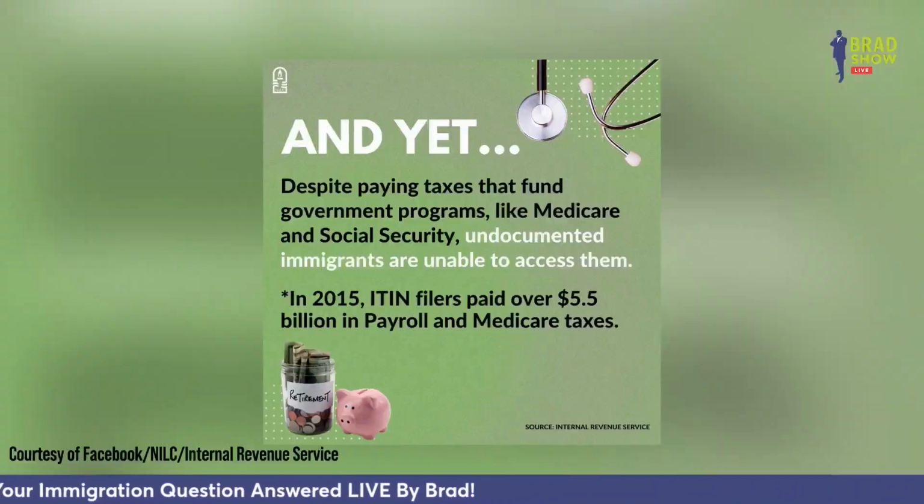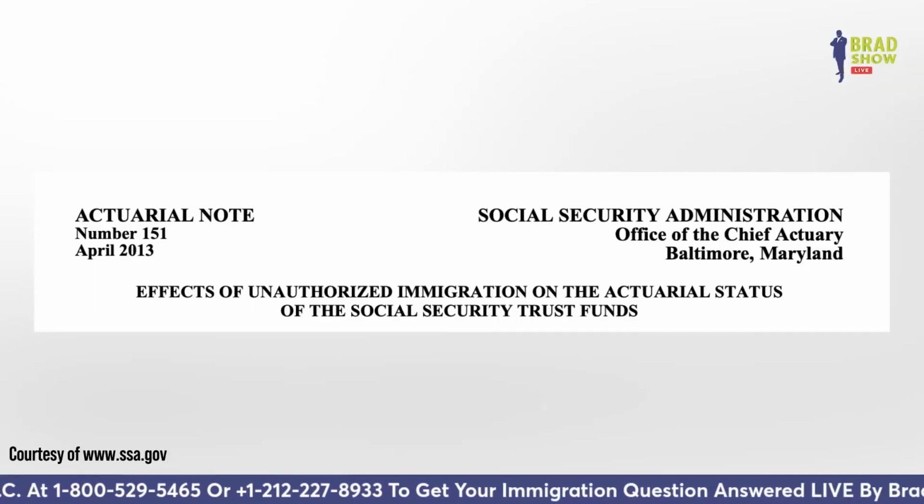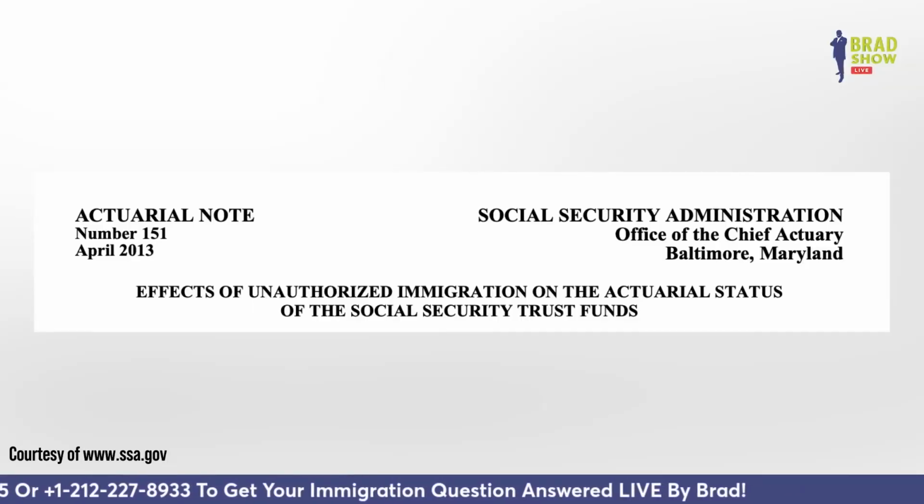In addition to tax return filings, officials estimate that undocumented immigrants also contribute billions and billions of dollars to Social Security annually through payroll tax deductions. For example, in 2010, the Social Security Administration estimated that payments from unauthorized workers accounted for about $12 billion in Social Security tax revenue. Immigrant rights advocates post on social media during tax season have drawn attention to the issue.